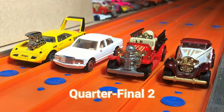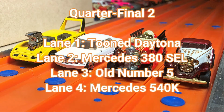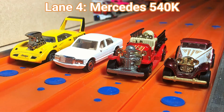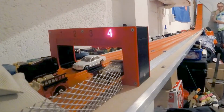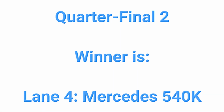Quarterfinal 2, now in lane 1 we have the tuned Daytona, lane 2 one of 2 Mercedes, the 380 SEL, lane 3 old number 5, lane 4 Mercedes 540k, as I say, one of 2 Mercedes in this quarterfinal. And that there is a win for lane 4, the Mercedes 540k, which incidentally is a final edition version of this car, just for anyone who may recognise it.